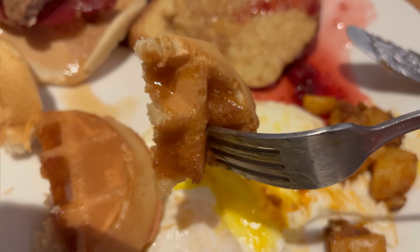All right, let's go and try the breakfast carbs, starting off with the waffle. Now, cutting into it, I'm not gonna lie, it didn't have a ton of crisp to it, so I'm not expecting great texture, but hopefully the flavor is good.